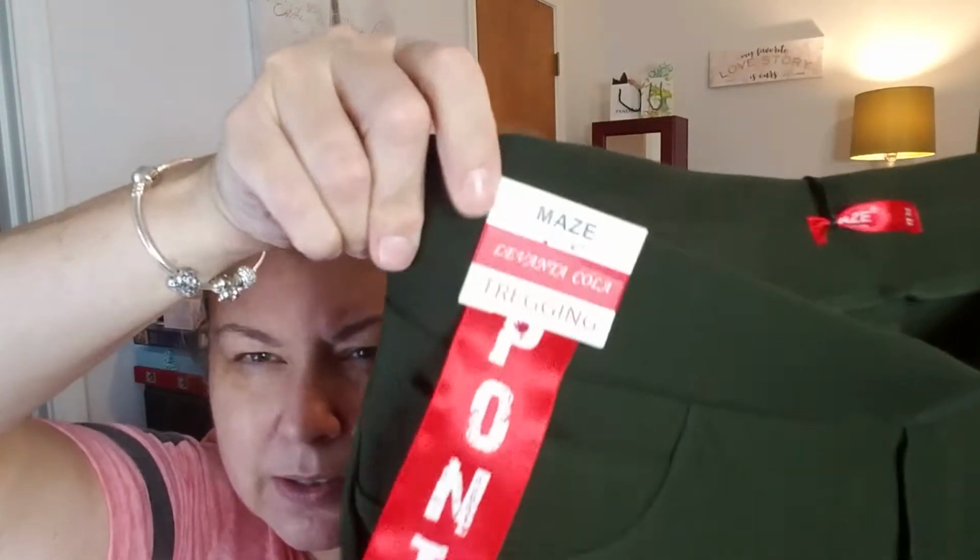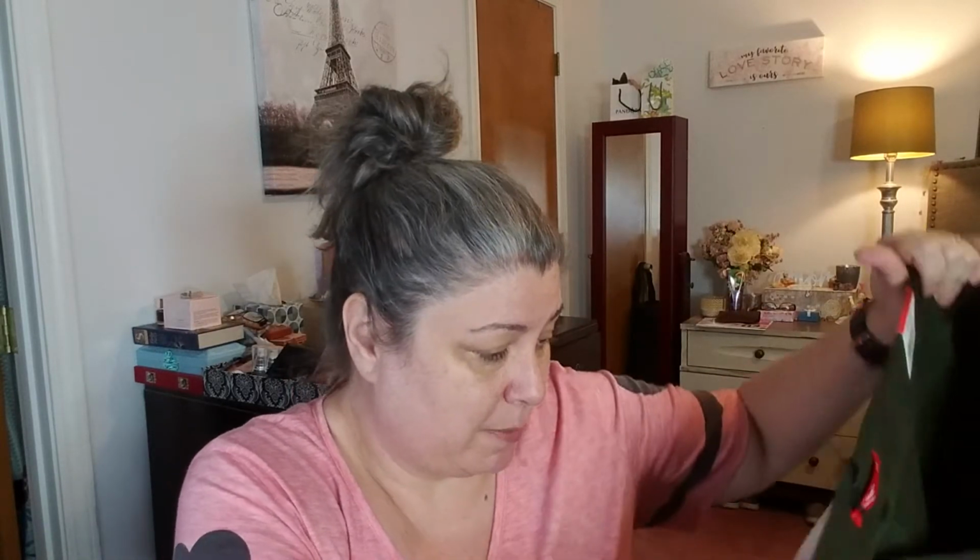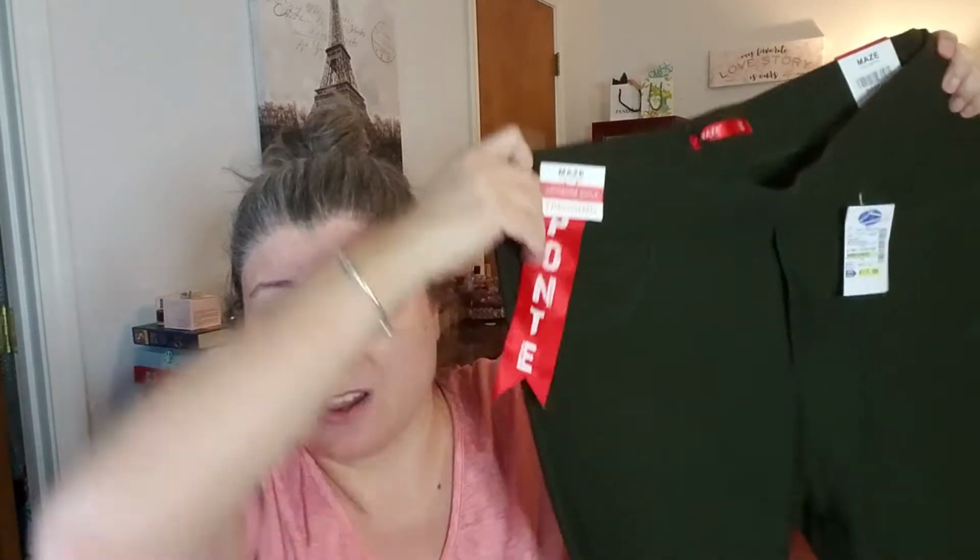So the first thing in here is a pair of forest green or dark green treggings. They're called treggings because it is a trouser legging. They're super thick. They stretch, so you're not seeing your hiney when you bend over. I can't deal with that with leggings. If they're so thin that you can see everything through them, those are not leggings. Those are tights. I mean, that's just how it is. I don't want nobody to be able to see my hiney through my pants if I happen to bend over. So I got a pair of treggings.